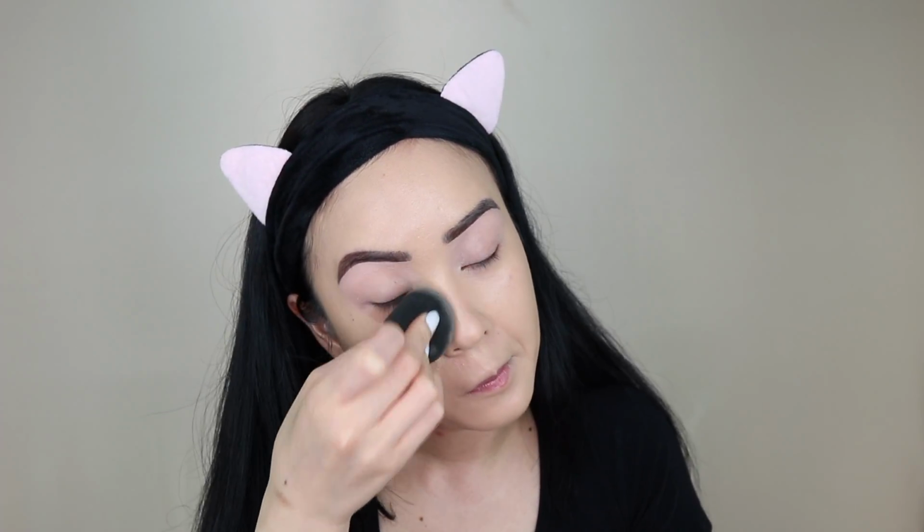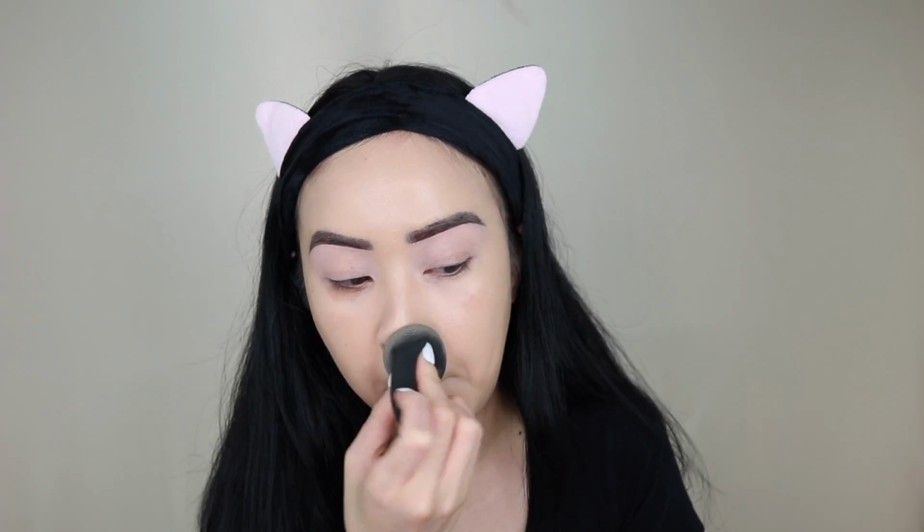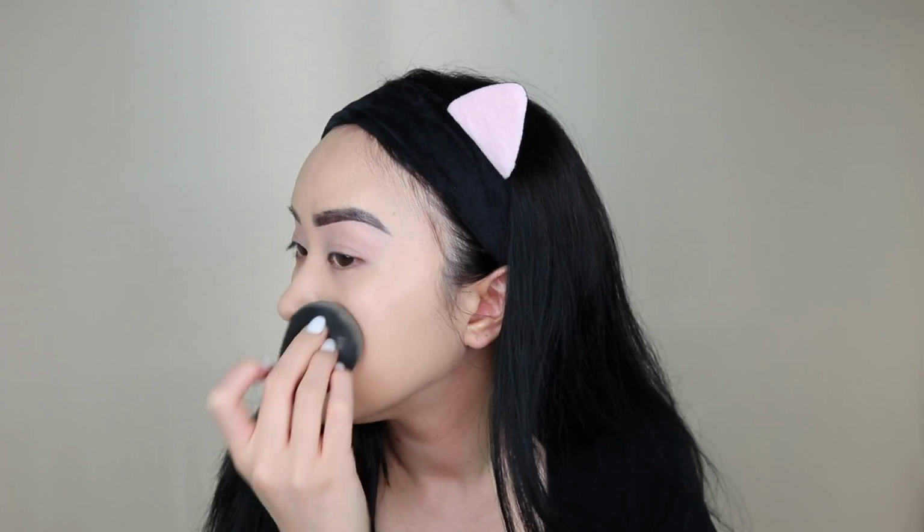But I would say the pump is a little bit hard to control. It pumps out a lot at once. It's not little. So it definitely pumps out a lot of product. Even when I was trying to do a half pump, it wouldn't pump out. So you really have to push it down all the way. But when you do, then a large amount comes out. So I'm not a fan of that, but it's okay.